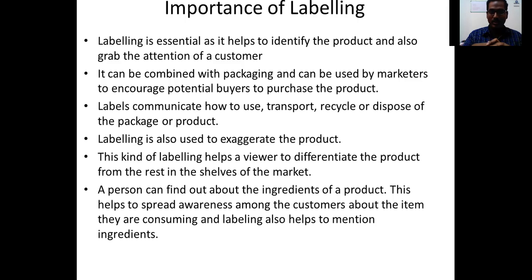Labeling is also used to exaggerate the product. Sometimes the product quality may not be very good, but because of the way the packaging or labeling is done, it will attract the customer to buy. This kind of labeling helps a viewer to differentiate the product from the rest on the shelves of the market. Nowadays, more than the product quality or features, labeling is a main source of attraction for the customer. So companies spend a lot of money and time to make the labeling more attractive.